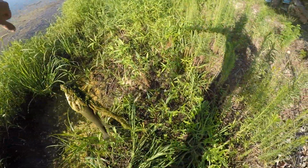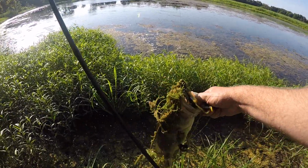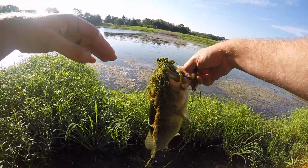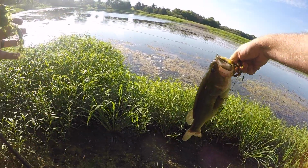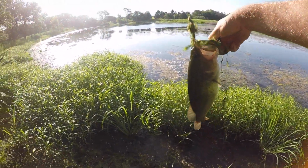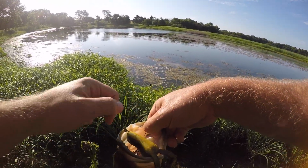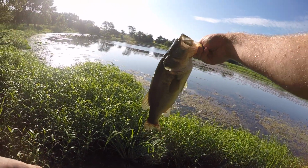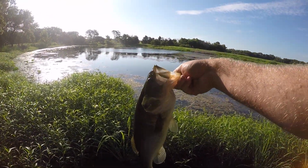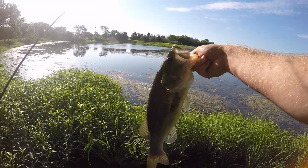Oh, that's a nice fish. Holy cow. Nice fish. Woo. Oh, you could not go a lighter setup in all this crap though. My goodness. Oh, another nice fish. Good night. 2.5, probably 3-pounder. Good gravy.